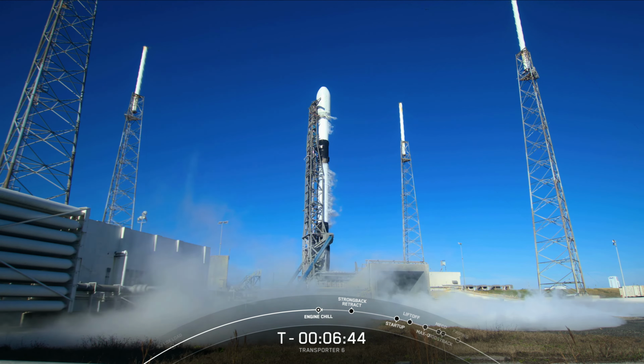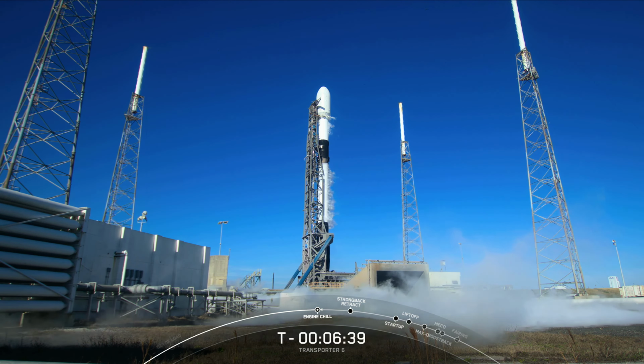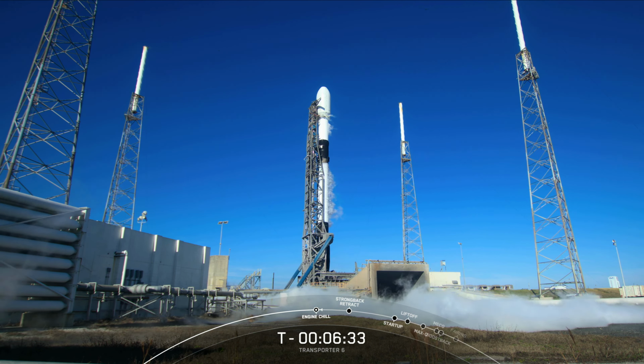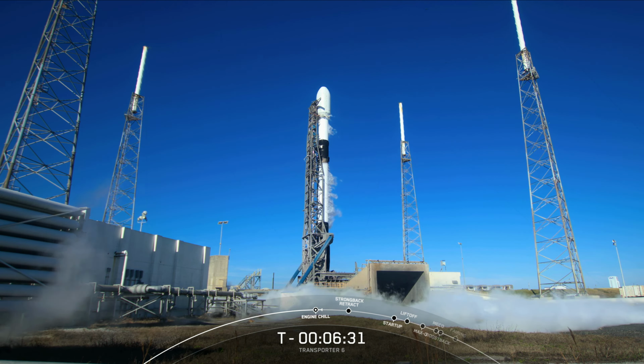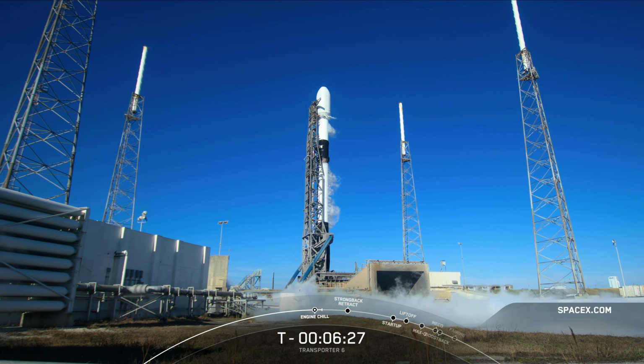Now, we are expecting to lose ground station coverage partway through the deployment sequence, so only some of the deployments will be visible today. However, when we're back in range of those ground stations, we do expect to have telemetry and hear audio confirmation over the nets. Now, if you'd like to see a full list of today's payload deployments, head over to spacex.com.